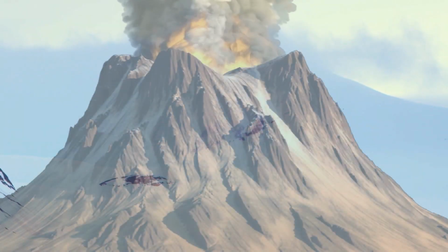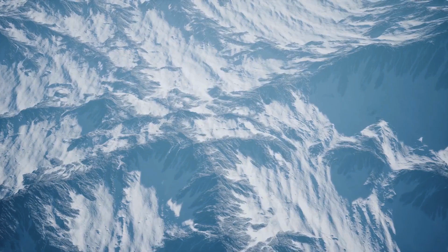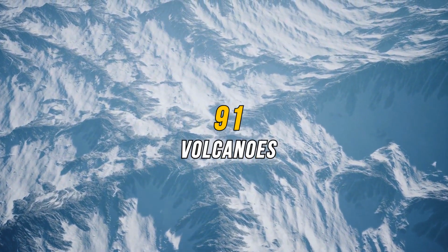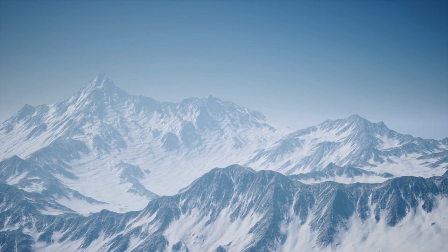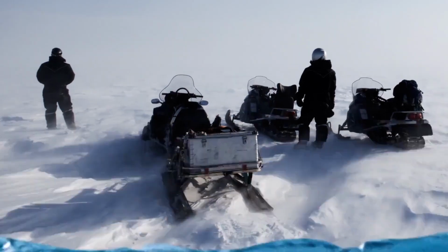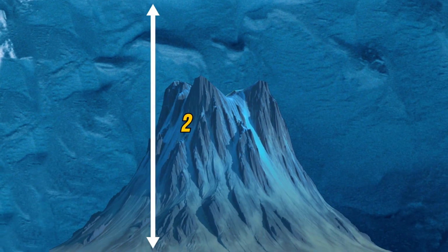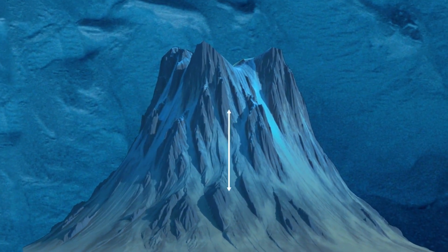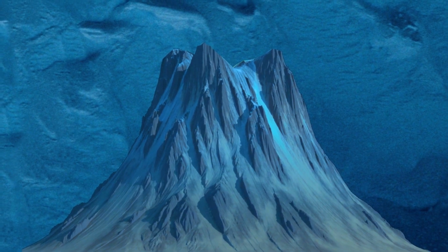Antarctica boasts quite a few volcanoes, many of which are under super thick sheets of ice. Scientists discovered 91 volcanoes and claimed there could be more, potentially making it the most extensive volcanic region in the world. While they were doing regular scientific research, they came across many unmistakable large cone-shaped figures underground. Some were as deep as 2 miles in the ice. Some of the peaks were over 3,000 feet tall and dozens of miles across.